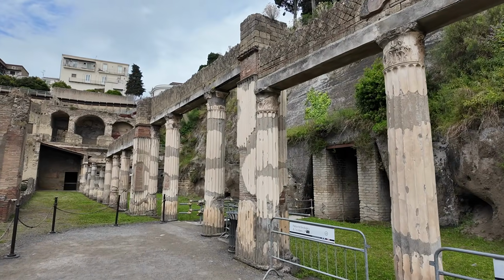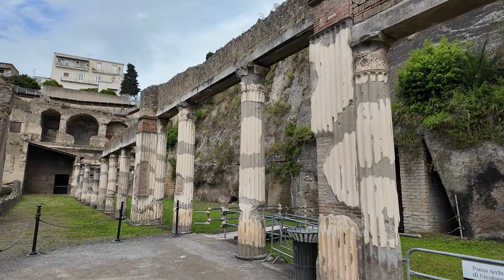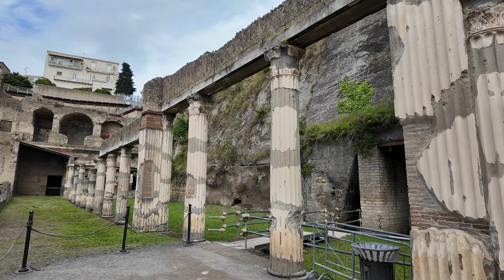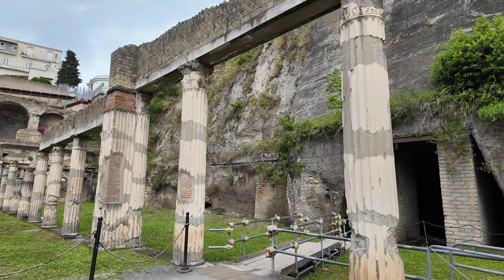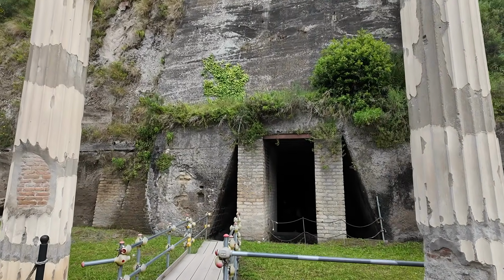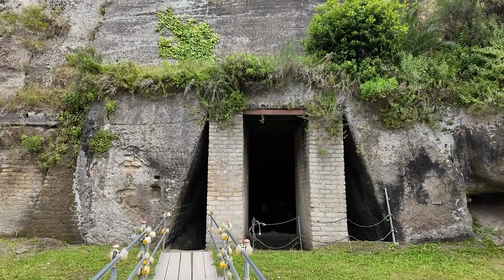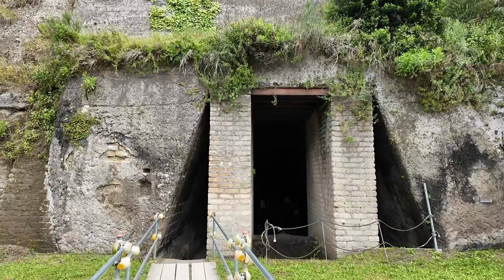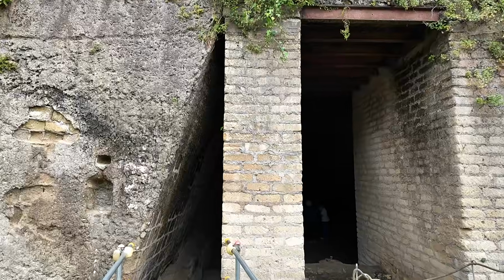This is the palestra, an exercise yard that is still largely buried beneath volcanic debris. The excavators found the trunks of carbonized trees here, swept into a corner by the force of the eruption. This tunnel allows us to penetrate a bit deeper into the space. Here, and only here, visitors can access the network of tunnels cored out by the Bourbon excavators in the 18th century. Among much else, here they uncovered the remarkable fountain that stood at the center of this space.